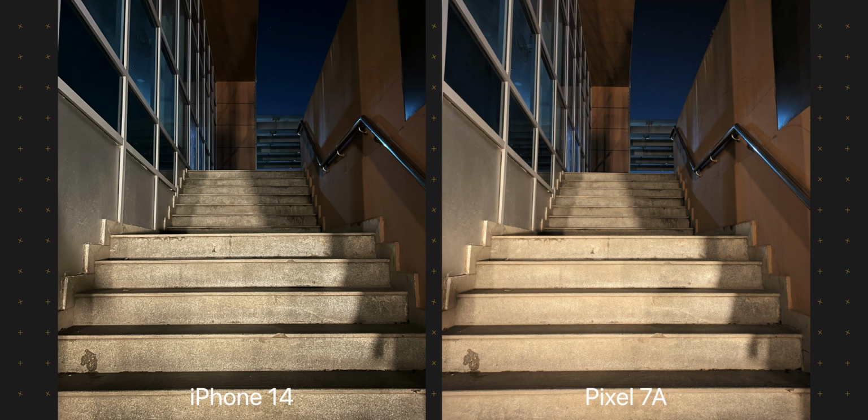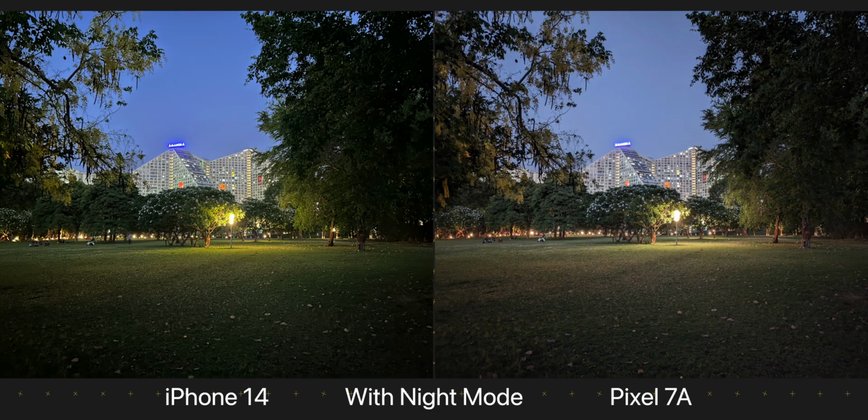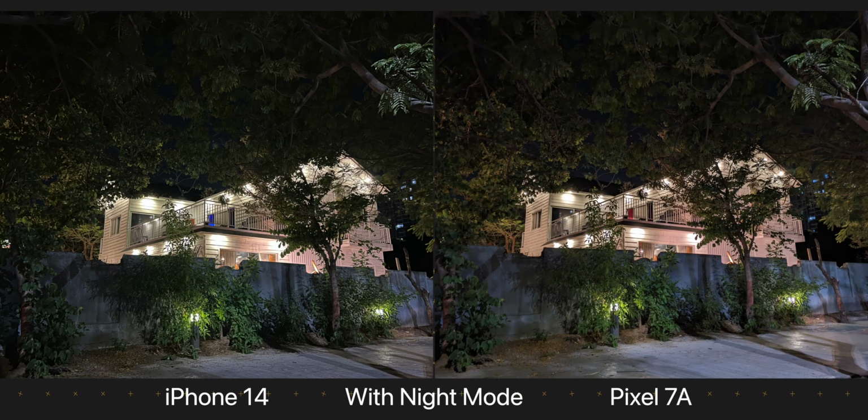Pixel has more details, or I should say more light on the flat parts of these steps, while the iPhone has almost crushed those details in the darker parts. Even when I switch to the night mode on both the phones, you will see both the phones capturing plenty of light and details, but the iPhone is still crushing some parts of the shadows or darker parts of the scene, while the Pixel 7a seems to have gathered a few details in those parts. That being said, in the rest of the shot, iPhone seems to have captured more details and sharper things overall.